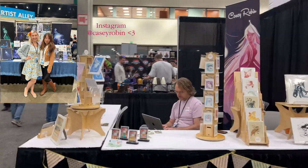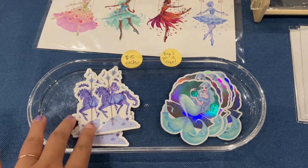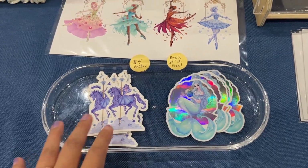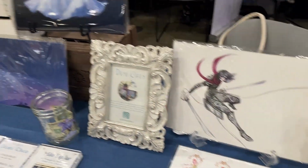Here's a quick drive-by of Casey Robbins' table. She was with the Lorcana team. That's her husband holding down the fort. I love Casey's work. She's super talented, inspiring, and we've been neighbors at events before. And then it was back to my table to round out the rest of the day.